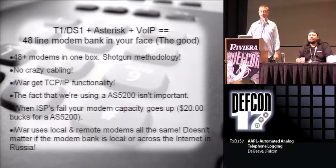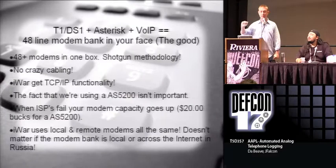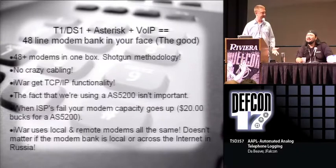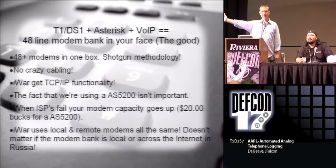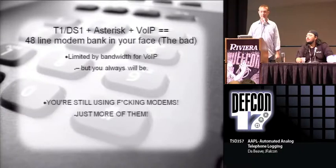And the other cool part is, since this functionality is in here, let's just say that you found a modem in Russia that you could connect to and type in AT, and then dial out onto the Russian network. Not that I would advocate it so much. But if you were to find something like that, and if it was in, say, Russia, you could use iWar. iWar doesn't care if it's a local modem or if it's across in Russia. So you can tell those modems over in Russia, go out and do my dirty work. But you're limited by the bandwidth you have for voice over IP, but that's always the case, so that's not a big deal.